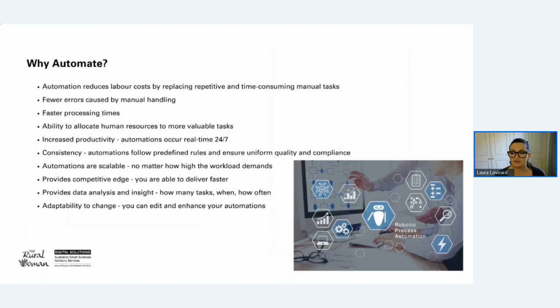Automations occur real-time 24/7. So while you're sleeping or while you're not in the office, especially if it's your own business, you've still got automations working in the background. Every time someone submits a sale or signs up to your mailing list, an automation is going to continue to work all the time. So there's never going to be a delay in that. And then when you come on, you can come and see all of the results of that. So you've got plenty of things to do when you get in.